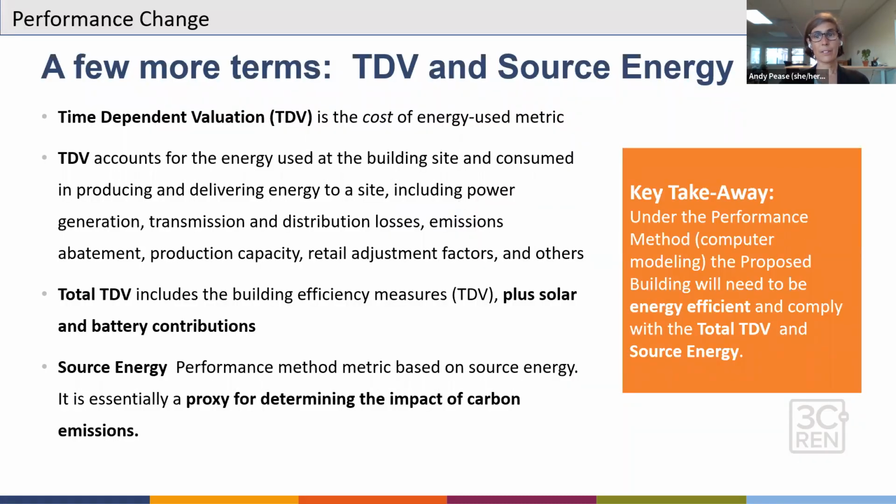So a few more terms. This is different than the single family, different than non-res. Each of those 3 sectors has slightly different language, but all kind of communicating a similar intent. We're using time-dependent valuation. That's what we've been using all along. That's about the cost of energy, meaning it relates to when is energy most expensive because there's the highest demand. So California is cognizant of our grid as a whole and how our buildings can be helpful or not helpful in helping manage that grid. And then there's a new measure, this total TDV, which includes all that efficiency that we're used to using, but it also takes into account the solar and battery contributions.